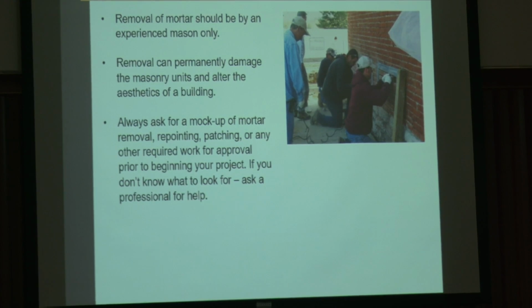Ask for a mock-up. This is something we've talked with the Preservation Commission about. If you don't know how to answer a question, ask for a mock-up. Don't approve something if you're not familiar with it yet. Let's see what it looks like. Let's make certain the person that's doing it is skilled, that they're going to give you what you're looking for at the end.